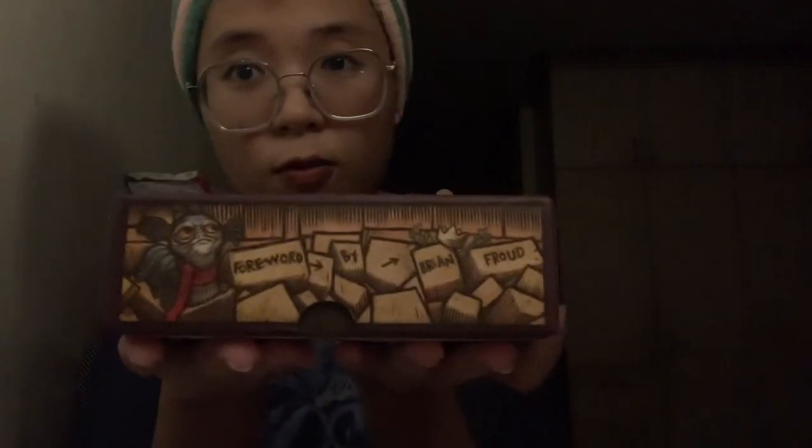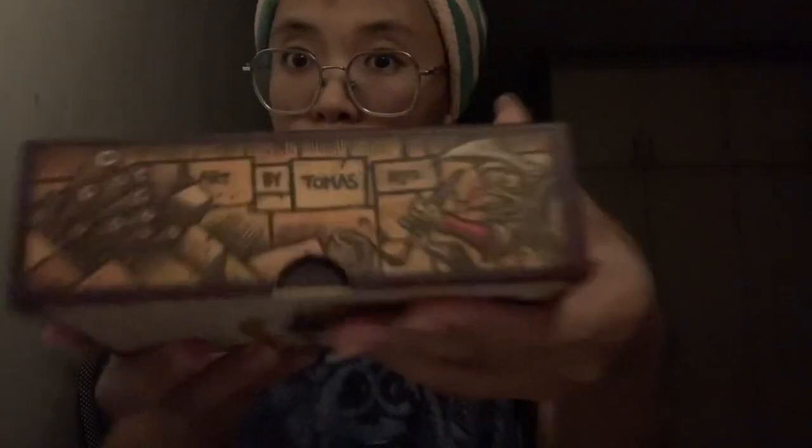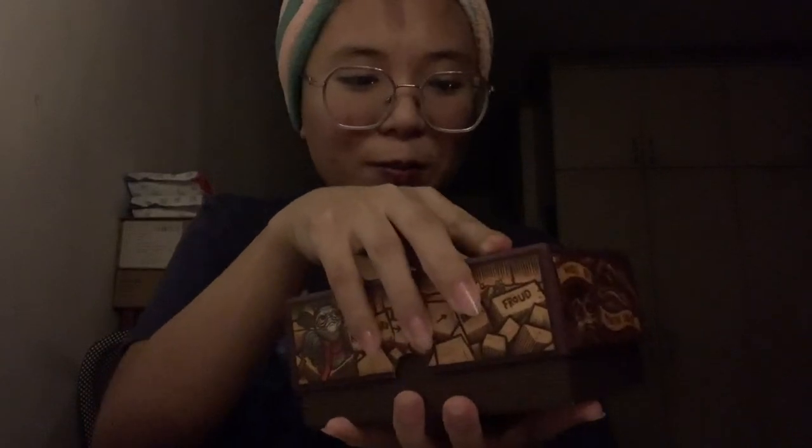Hi everyone. So I just showered. Now I'm gonna be opening the box. I just took off the plastic earlier, I didn't open the box yet. So you're gonna see my first reactions on this deck. We have a foreword by Brian Froud, and words by Minerva Siegel. And then the art is by Thomas Iho. I'm not sure if I'm pronouncing that right, but here we go.